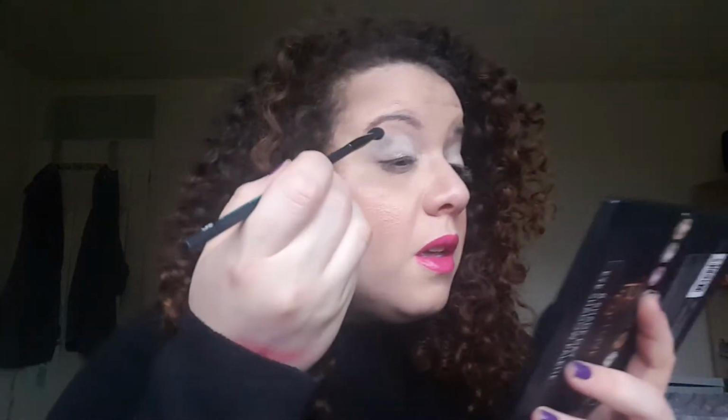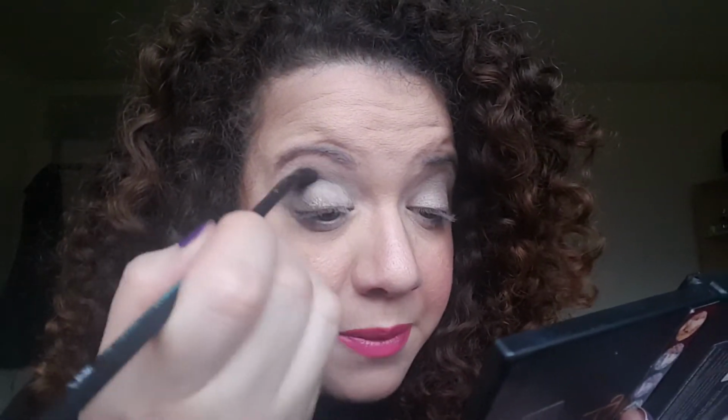I need a mirror. There isn't a mirror in this actually, so I'm just going to use a mirror out of this palette, the first one I came across. Oh, that kicks up a lot of dust. It's the one I used a couple of days ago, 26. I'll try and get in as close as possible so you can see what I'm doing.